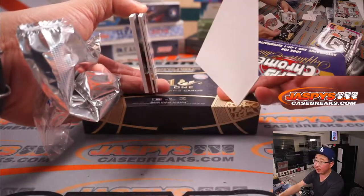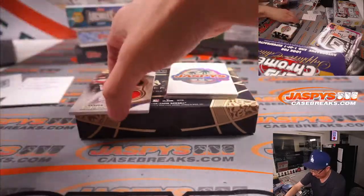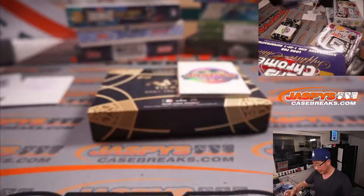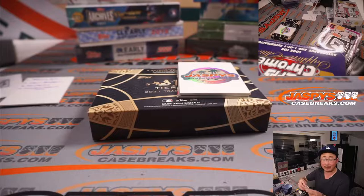So we'll use this blank card right here. Do the relic first, and that's Xander Bogaerts. Nice three-color dual relic for Boston. That'll be for Anthony.